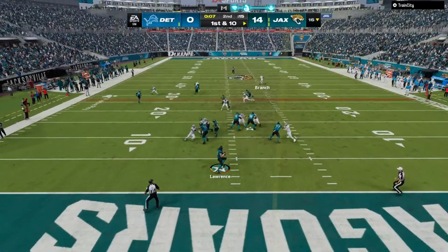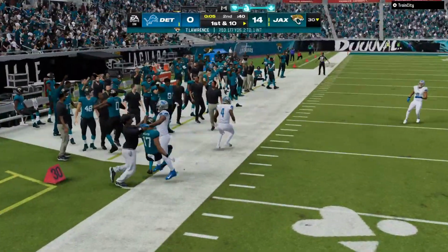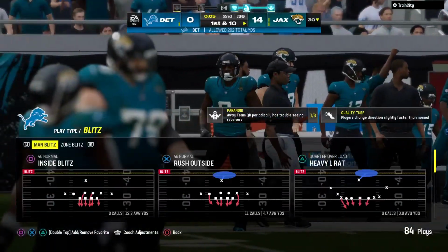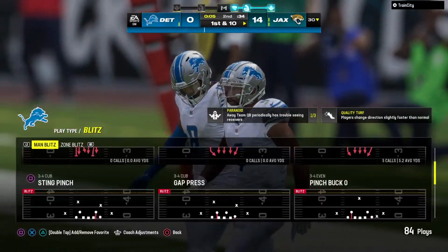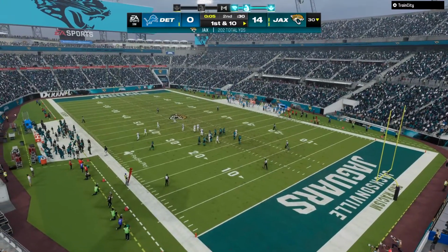Throwing now, Lawrence on first down. And he will find Ridley on the left side. And he'll be out of bounds near the 30. In fact, right on the 30. A 14-yard gain there as they look to improve this 14-point lead.